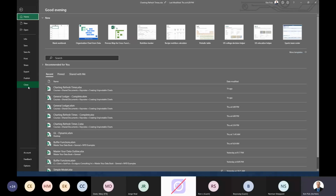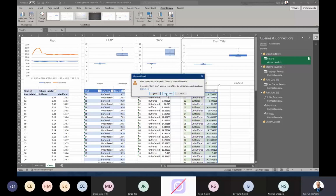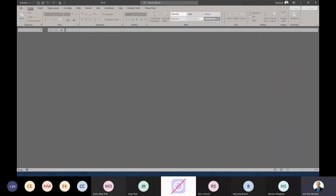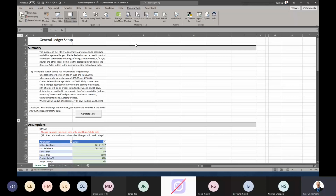Now, I do have a completed example of this that is included in the zip file that I've actually shared with folks. The next example file that I'm going to be working with here is not included in the downloads. I will not be sharing this one, because this is a work in progress of some stuff that I'm playing around with for working with general ledgers and trial balances and whatnot. But I do want to show you really quickly just the background of this before we jump into this.